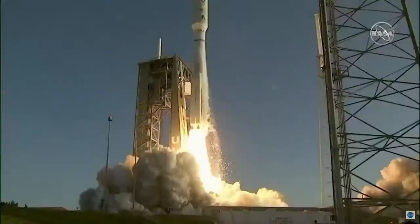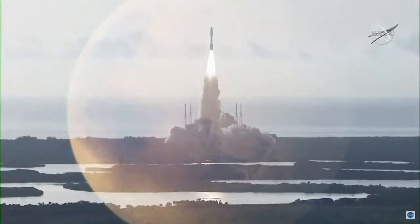Liftoff. As the countdown to Mars continues, the perseverance of humanity launching the next generation of robotic explorers to the Red Planet.